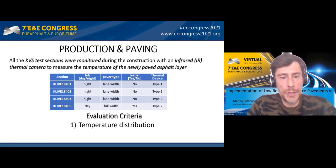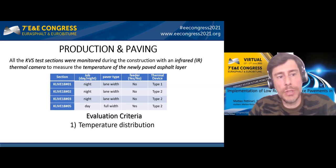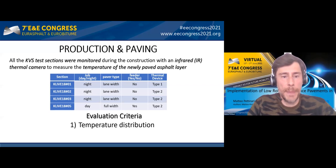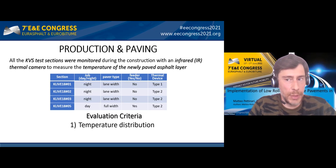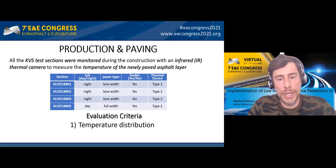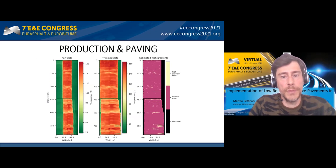With regard to the production and paving, as I said, we have invited the contractors to use the infrared camera so that we could measure the temperature of the newly paved layer. With regard to the five constructions, only one construction was done during the day using a full width paver and using a feeder. The rest were paved during the night using a lane width paver and without a feeder. The temperature data were analyzed simply at this stage, only looking at the temperature distribution.